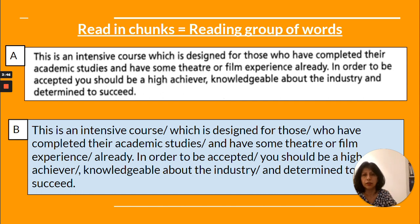What is happening? Can you tell? What's the difference between when I read paragraph A and paragraph B? Well, when I read paragraph B in chunks, the key information is getting highlighted for me. And I can easily see, okay, so this paragraph is talking about this course which is intensive and who all are eligible for it. And there are certain criteria. So this information really highlights for me when I read in chunks. And I have read it quickly. I mean, you can check the time. So which one is faster?